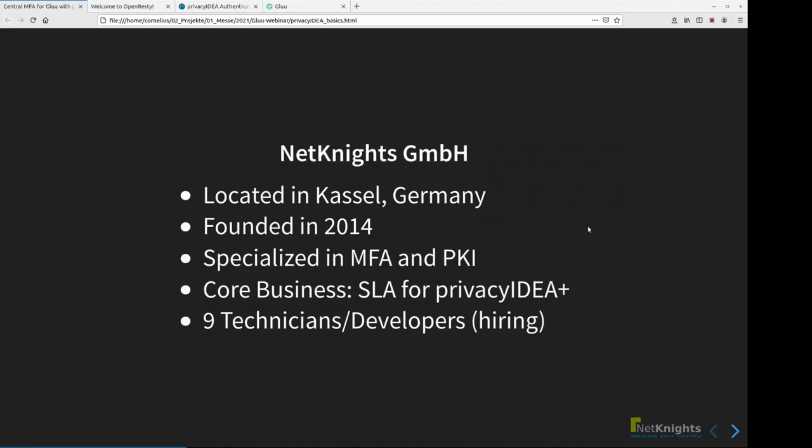So NetNights was founded in 2015. We are located in Germany in the geographical center, in the small town named Kassel. And we are absolutely specialized in multi-factor authentication and public key infrastructures. So if you want to know anything else from us, we don't know it. And we need partners like Gluu to cover other topics. So our topic is solely two-factor or multi-factor authentication.